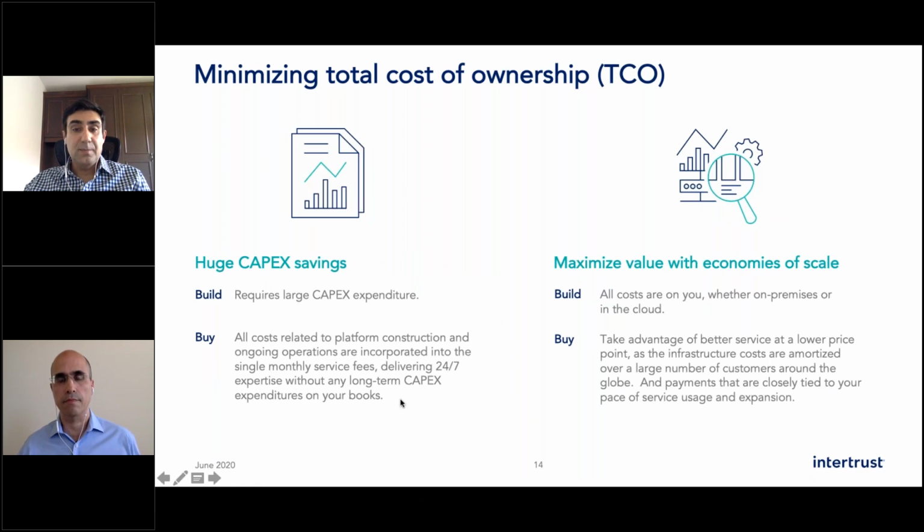So when you look at the CapEx savings, obviously building an in-house platform will require initial investment. We talked about that. When we look at the third-party multi-DRM service provider, it actually enables a predictable and pay-as-you-grow model with an OpEx business model, and that really avoids any initial investment, and it's more economical. It also results in maximizing the value with economies of scale.